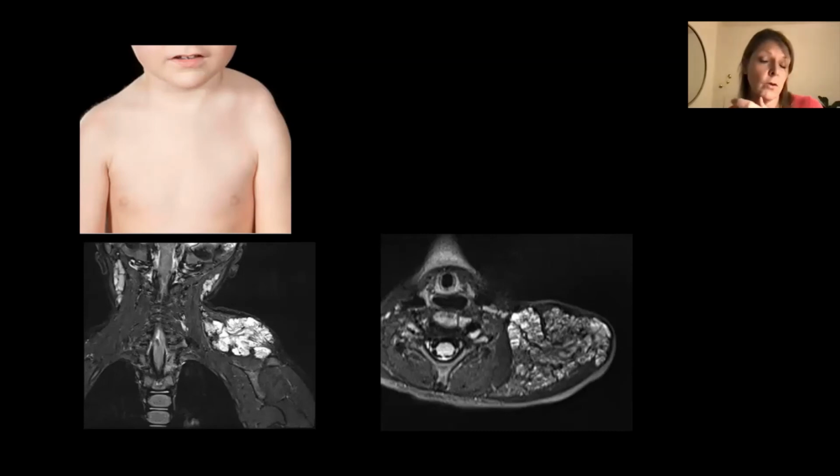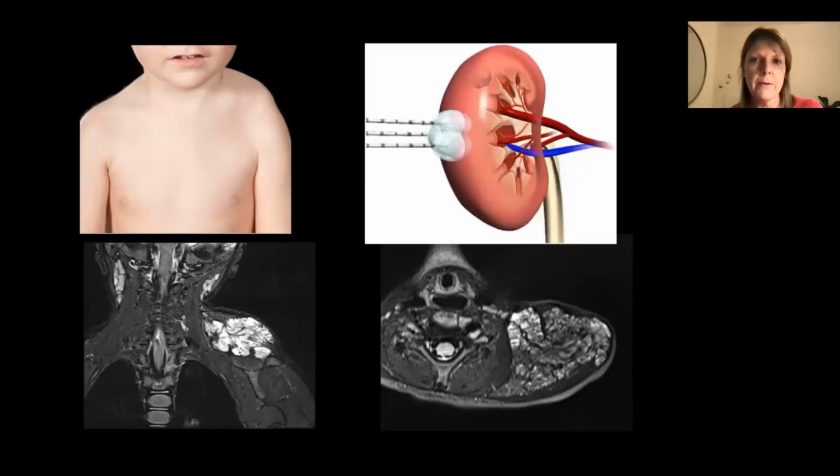We thought, what else could we use to shrink lumps? And we knew that cryoablation, where you freeze tissue in order to shrink it, is something that's used to treat lumps and bumps around the body, most commonly renal cell carcinoma, but other diseases as well.